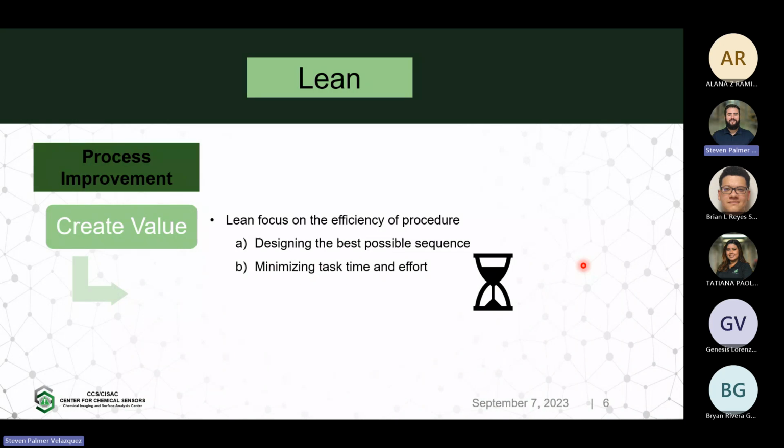So Lean is cutting non-value added tasks. For example, you need to look for glassware for your experiment, and the glassware is on the top shelf, and you need to go get a stool so you can get the glassware. Well, you reorganize and then you save time by not going to look for a stool. And over time, those small steps aggregate and you end up saving at least an hour on the procedure.